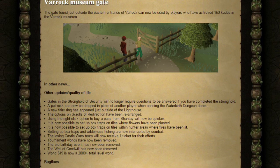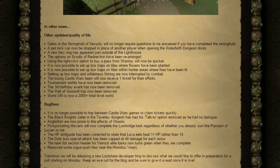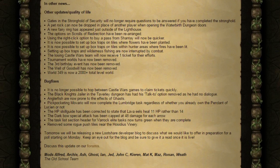And finally, in other news, we've got some quality of life updates and some bug fixes. Gates in the Stronghold of Security will no longer require questions to be answered if you've completed the Stronghold. A pet rock can now be dropped in place of another player when opening the Waterbirth dungeon doors. A new fairy ring has appeared just outside of the lighthouse.